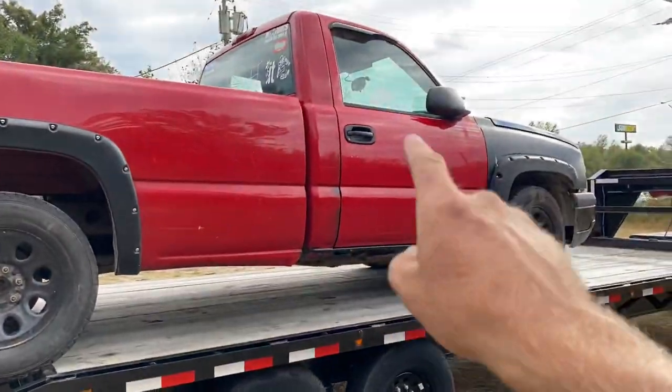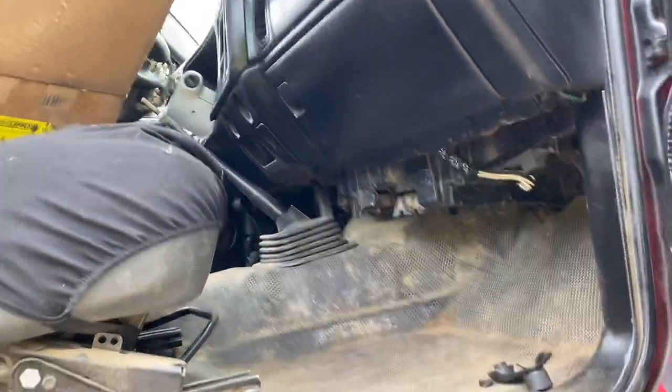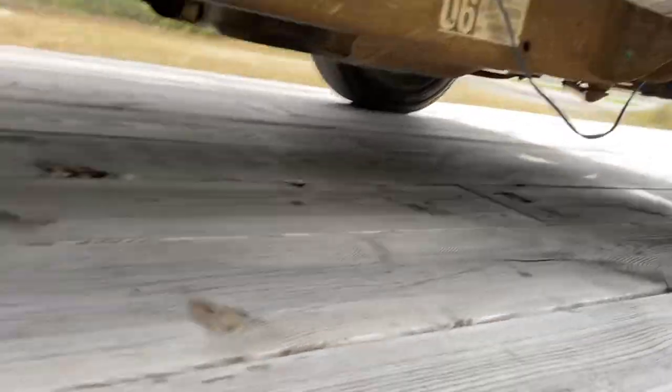So what we're going to do, we're going to take the 5-speed out of this thing, which we're going to rework the entire thing, of course, get all new components, all new everything. By the way, it's not leaking none. But we're going to take the 5-speed out of it. We're going to put it in the blue truck.